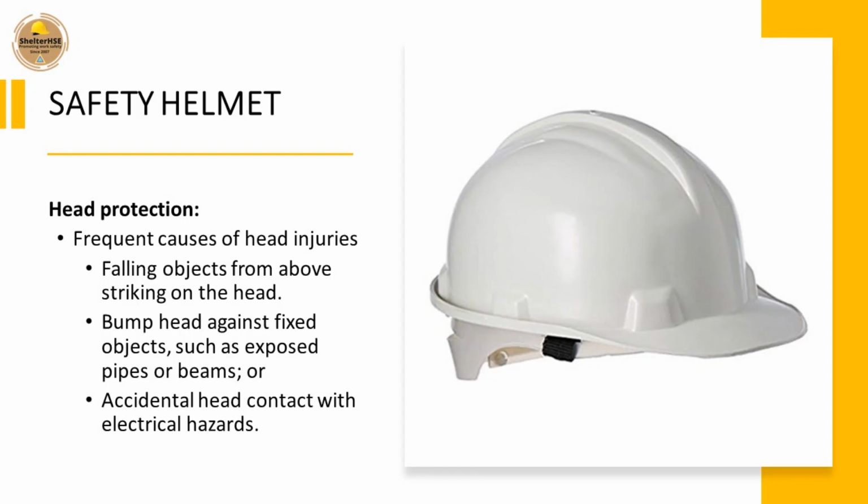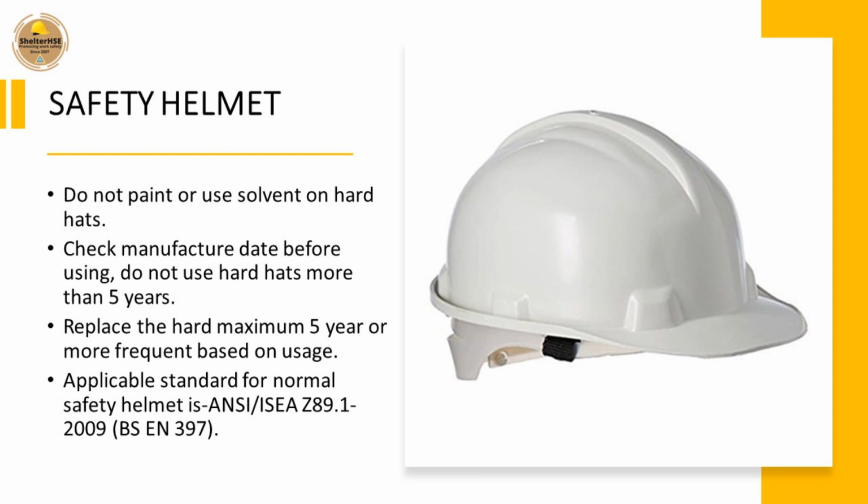Safety helmet. Head protection. Frequent causes of head injuries: falling objects from above striking the head; bumping the head against fixed objects, such as exposed pipes or beams, or accidental head contact with electrical hazards. Do not paint or use solvent on hard hats. Check manufacture date before using. Do not use hard hats more than 5 years. Replace the hard hat after a maximum of 5 years or more frequently based on usage.